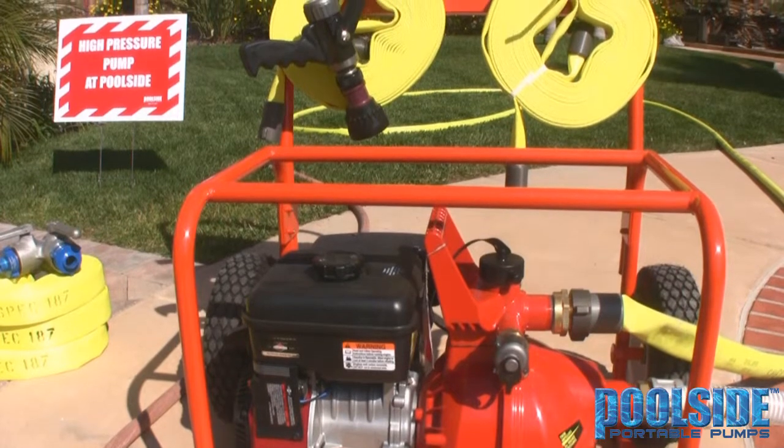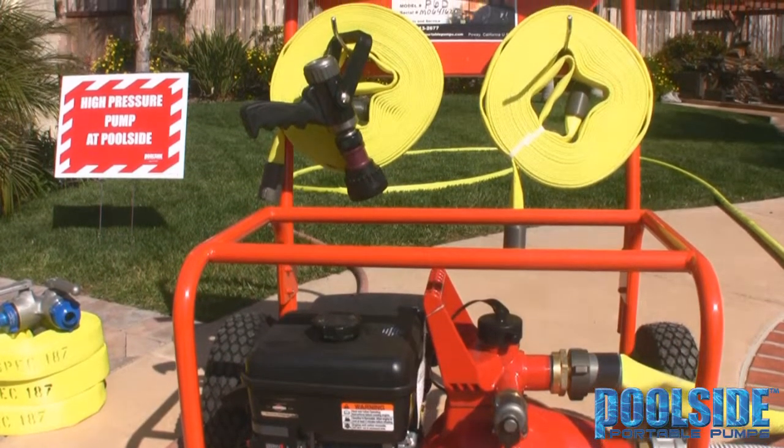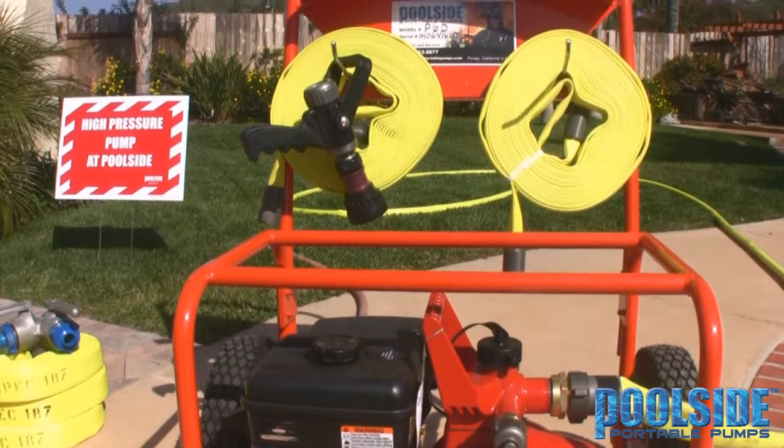Excellent. Now, what concerns me about these is where would you store a pump like this? These units can be stored anywhere where a lawnmower is, the garage, an outdoor yard shed.